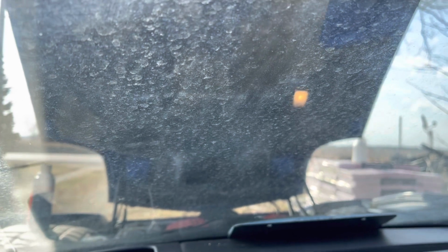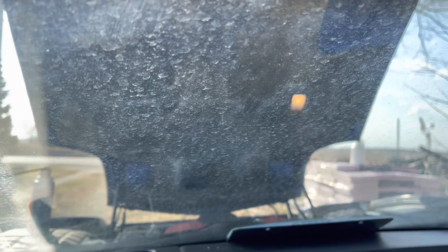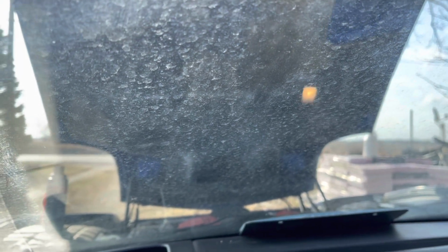Well, it's time to get Little Blue ready to go. Little Blue as opposed to Big Blue. I don't have Big Blue anymore.